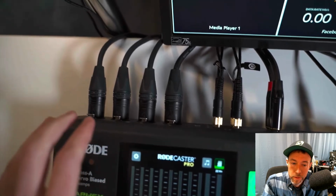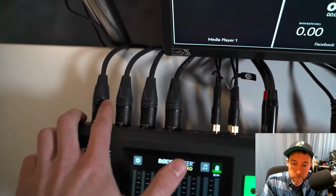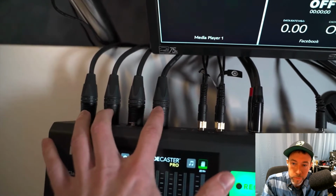So basically these run XLR into the Rodecaster system, which, again, has tons of other reviews. I won't talk about the Rodecaster system, but I think it's kind of industry standard for people that want to do a podcast. No complaints with the Rodecaster system.